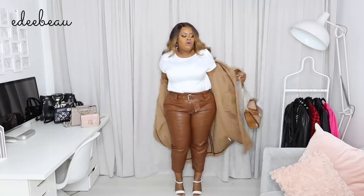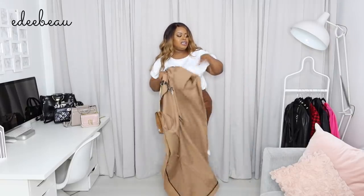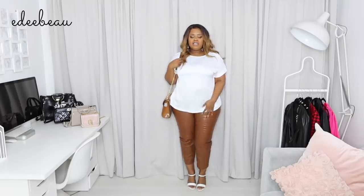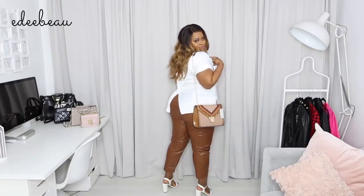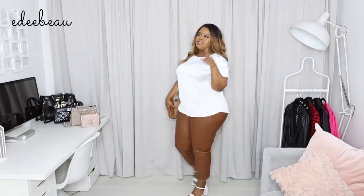Love these. Okay, I'm getting warm now. Well, let me show you the blouse without it being tucked in. You can also wear it out. I really love it like this. Comfortable, chic. Also, I like the back little slit it has as well. Cute. Definitely glad I sized down to 20. Fits so much better.